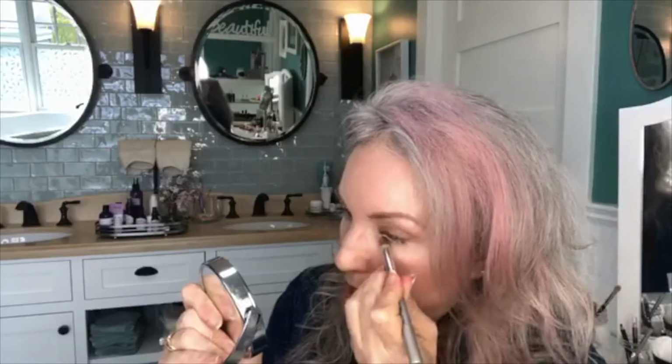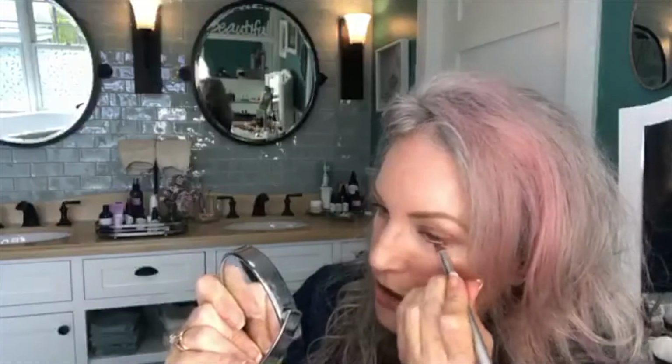Now the next color I'm going to use, I'm going to take a little bit of the Velvet, the same that's on the lid, and a little bit on the same brush, and I'm going to bring that under the eye. Just a touch. Because the next thing we're going to use is the teal eyeliner. But this just brings depth. Can you just use one? Can you just use teal? Sure. Can you just use the Velvet? Sure.